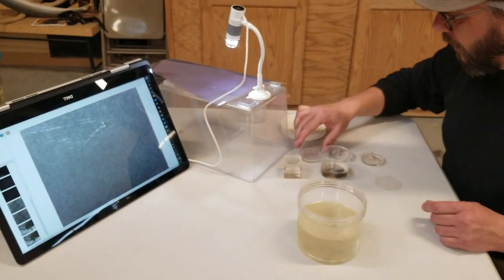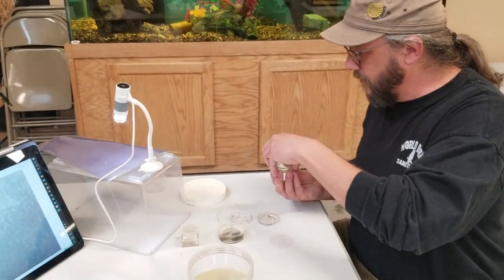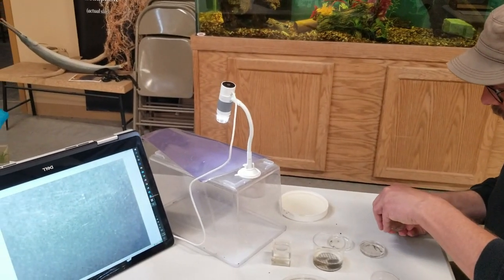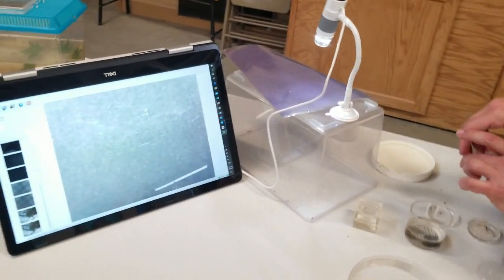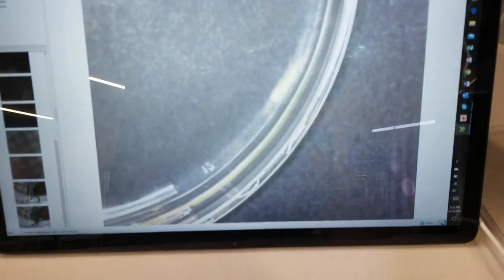All right. And this guy's really cool, if he'll hold still too. This is called a scud. Scuds are side swimmers. They're another crustacean that swims on its side. They kind of look like a shrimp, but they actually are more closely related to crayfish.